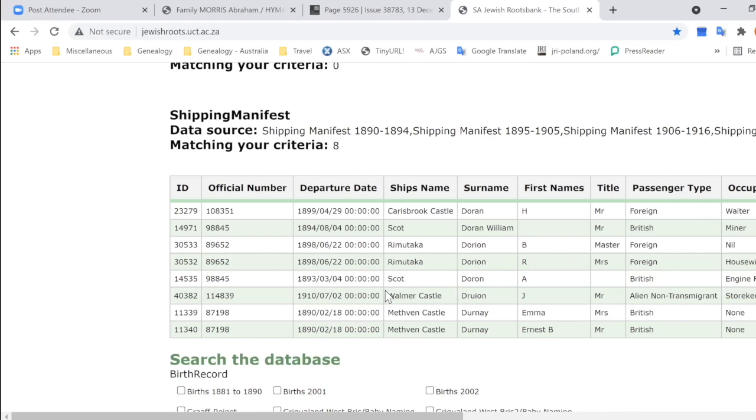If you don't know that you have South African relatives, but you have relatives from Poland, Germany, Lithuania, Latvia, it's always worth doing a search in South Africa, because quite a lot of the families split their sons, sent one to England, one to America, one to South Africa, one to Australia, or any selection of those, to see where the family might relocate to.